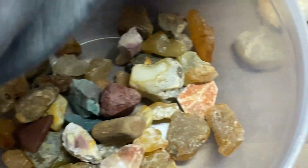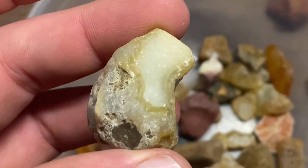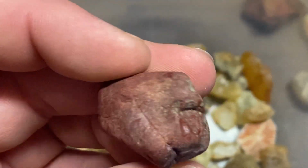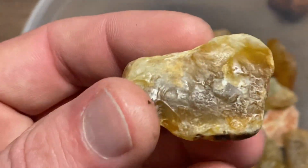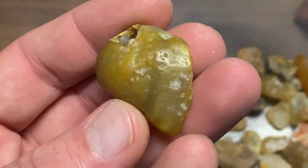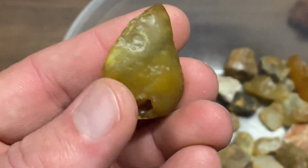There's another agate. Getting down to the small guys here. Some of these start getting pretty rough, but sometimes the small guys turn out the best. I might try to make some jewelry out of some of these small guys. Really deep yellows in that. I've not made any jewelry yet, but my daughter said that she would like some jewelry made out of some of these rocks, so I will see what I can do.